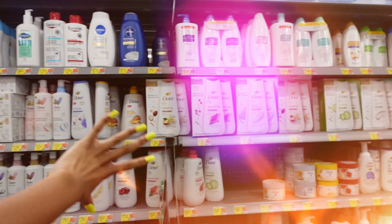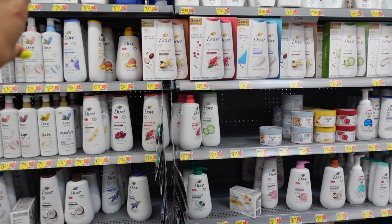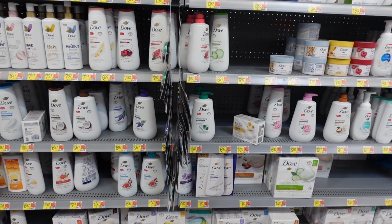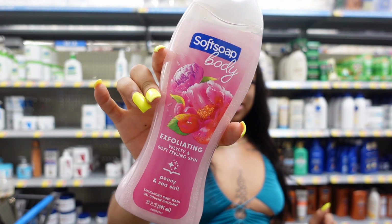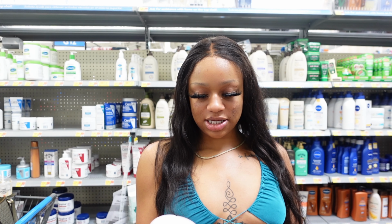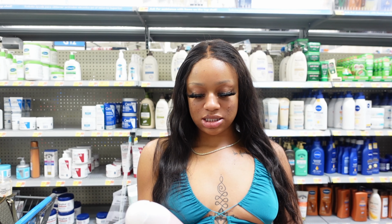Y'all know that this is my favorite aisle. So let's see what affordable products we can get instead of getting Dove. Or maybe Dove is the affordable option, you know? Okay, so I found this body wash right here. This is the Soft Soap body exfoliating peony and sea salt. And it was like $4 or $5.